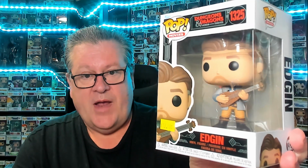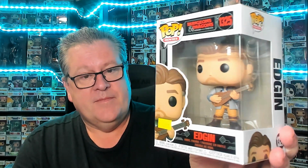So we got these four figures from the Dungeons and Dragons movie. This is Edgin, that's Chris Pine's character in the Dungeons & Dragons movie, and the clearance was marked down to $13, so buy one for $13, get one for a dollar. So basically, $7 a pop. So we got Edgin here, and we got Holga. There's Holga. And we got Doric. And finally, we got Forge.